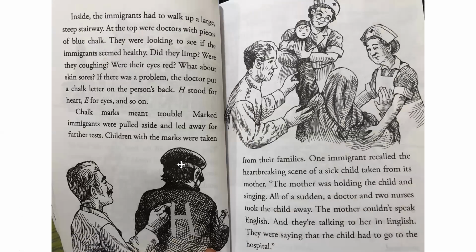Inside, the immigrants had to walk up a large, steep stairway. At the top were doctors with pieces of blue chalk. They were looking to see if the immigrants seemed healthy. Did they limp? Were they coughing? Were their eyes red? What about skin sores? If there was a problem, the doctor put a chalk letter on the person's back. H stood for heart, E for eyes, and so on.